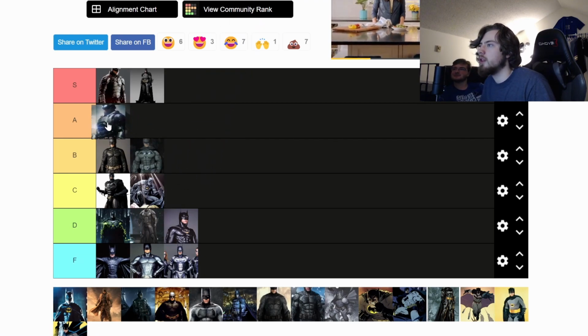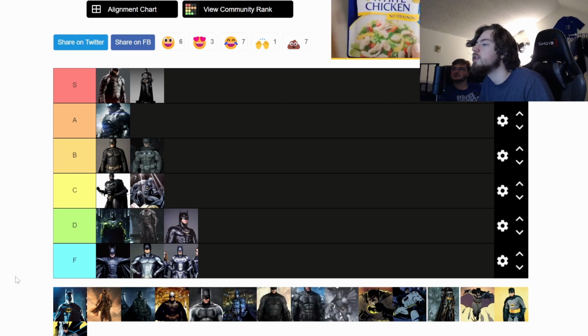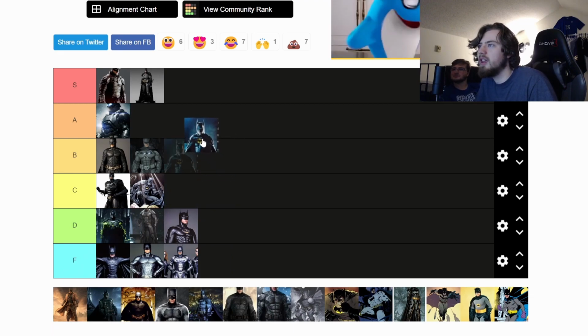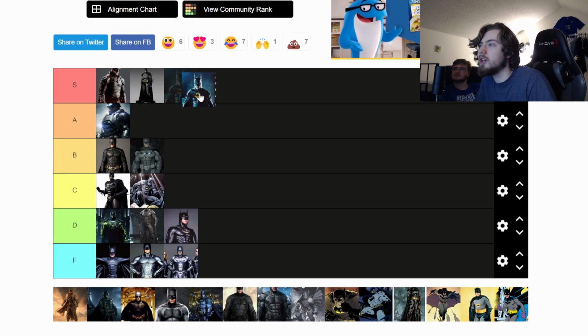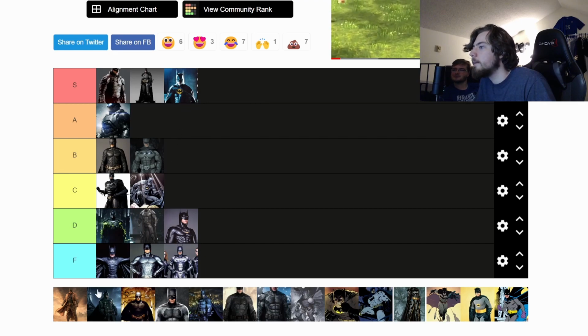Now the armored suit from Batman v Superman. This one I actually really like. This one goes straight to A tier. This one is amazing. The Michael Keaton suit, even though I said in the last tier list I don't think his movie is that good, this suit is actually pretty amazing. This one is an easy S tier.